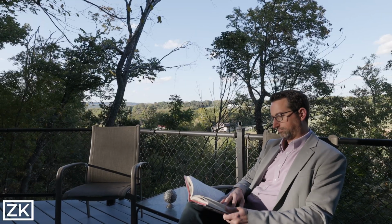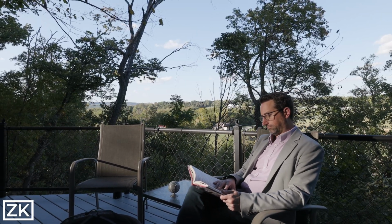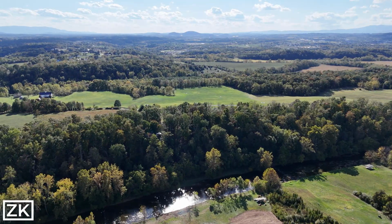Outside, find a 3-tiered deck out back overlooking the gorgeous Middle River and views of Augusta County here in Verona.